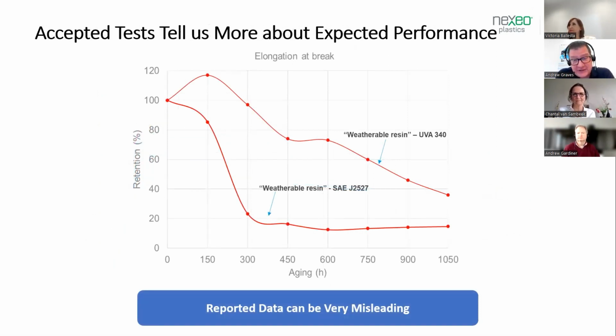So this is a chart showing one of these early DLP materials and what happens to elongation at break if you put it through that old QUV tester and you put it through the QSUN tester using the J2527 test. And just using the UV tester, you can see that it's not too bad. It only loses 20% of its elongation after 450 hours, and after 1,000 hours, it's only lost 60% of its elongation. But if you put it through the full weatherable testing with all the heat and light and humidity and spray and UV, after 300 hours, it loses 80% of its elongation, and it just drops from there. So you can see why we are very keen that materials should be fully tested with this weatherometer.